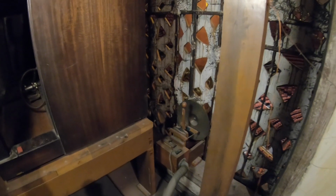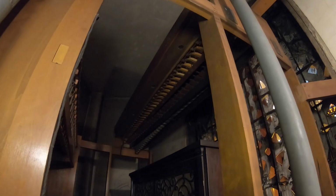Got some percussion out here. Is there anything in front? That actually was downstairs in the percussion chamber. Again, something was buried, and we brought it up here. So it plays, you can hear it out in the auditorium. You can see this is unenclosed. And that's one of the 3 xylophones of the organ. Actually, 3 of them.